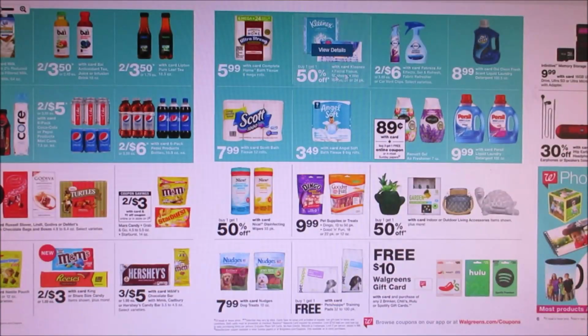Cleaning products, we got Febreze 2 for $6. Renew is 89 cents. We are getting an online coupon for buy 3 get 1 free, so you guys would end up paying $2.67 for all 4 of them. Makes them about 67 cents a piece.